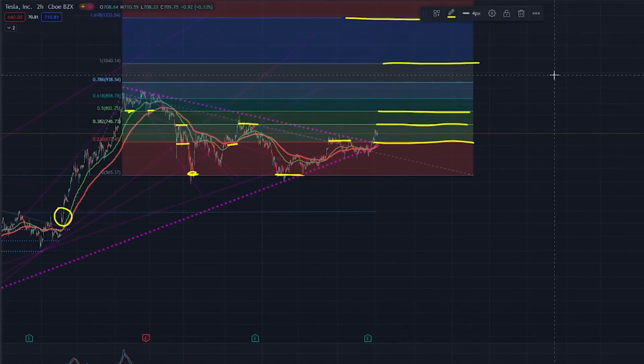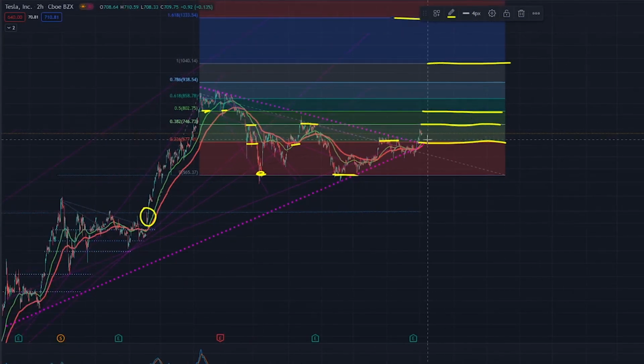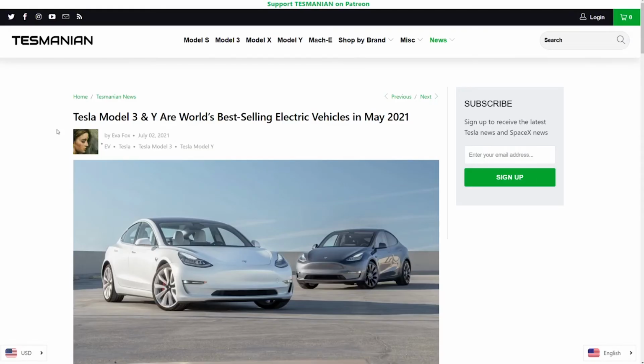Now the price can still remain trading sideways, we don't know, but as I showed at the beginning, the overall outlook of the stock market looks pretty good. So we could see the Tesla stock price attacking these levels I highlighted over here. And now let's jump into more fundamental news about Tesla to get a better idea about the stock price from the fundamentals point of view.